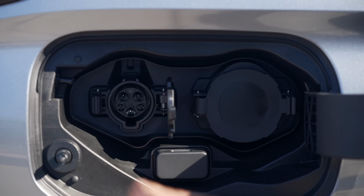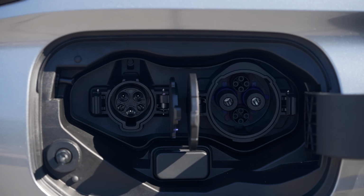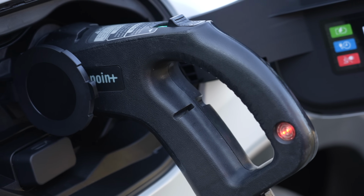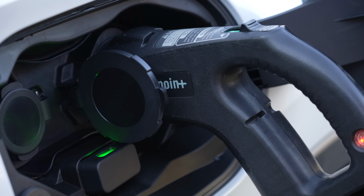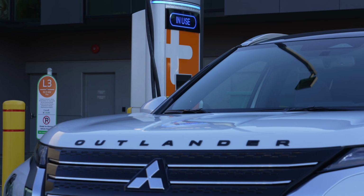Thank you very much. Well, that's the joy of a plug-in hybrid, is that you can just use a level 1 charger, which is just the regular outlet in your home if you choose to. Now you can add a level 2 if you like. Well, the one thing about this PHEV from Mitsubishi, I think maybe they might be the only one that has level 3 charging, which is a DC fast charger. So most do not have that.